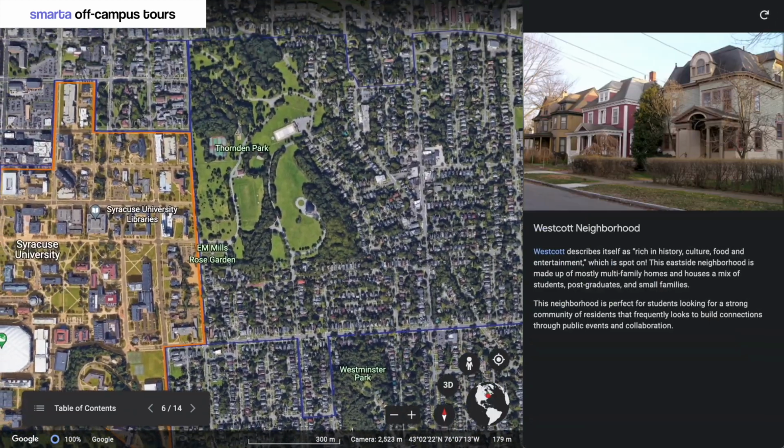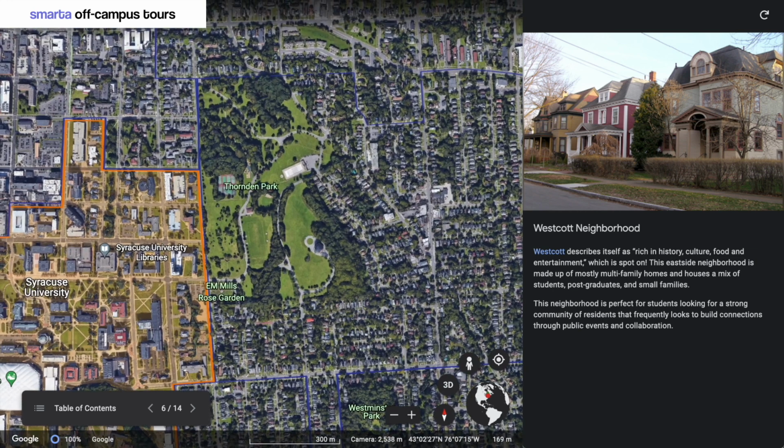But if you're looking for more of a neighborhood culture, a culture that focuses on community building, Westcott Neighborhood might be for you. It describes itself as rich in history, culture, food, and entertainment, which is absolutely spot on from my experience. This East Side neighborhood is made up of mostly multifamily homes and houses with a mix of students, postgraduates, and small families. So it's a little bit less of a student focus, but more about community.